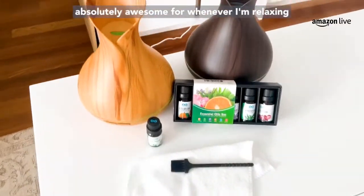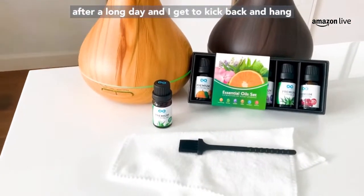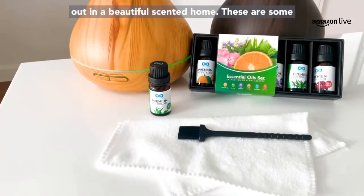I find that these are absolutely awesome for whenever I'm relaxing after a long day and I get to kick back and hang out in a beautiful scented home.